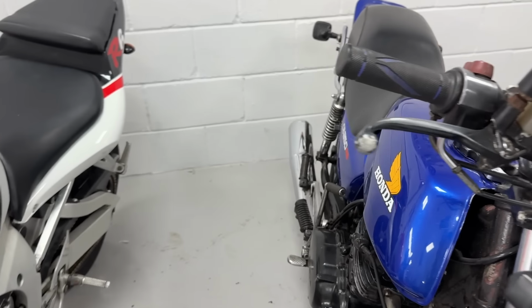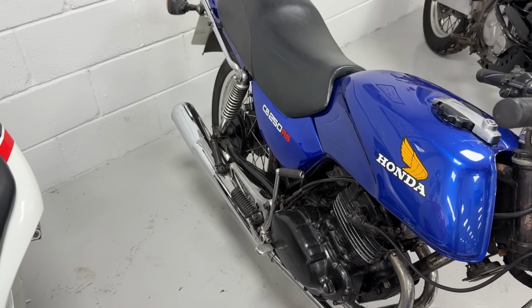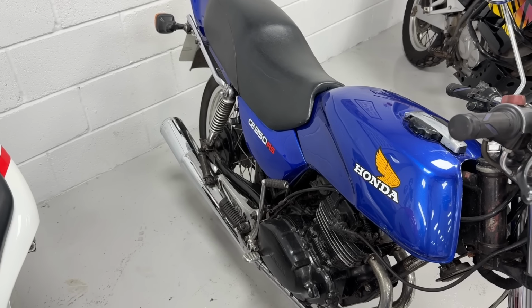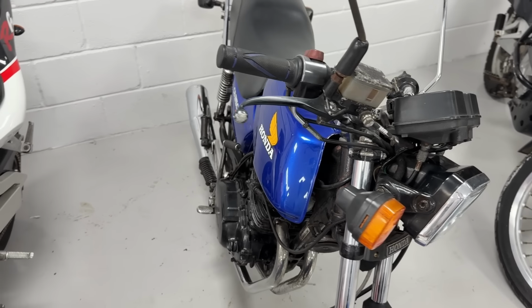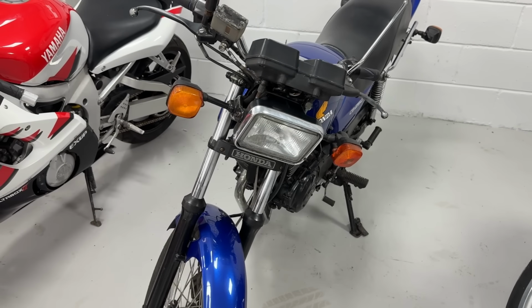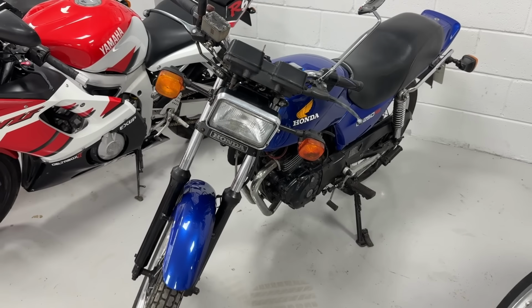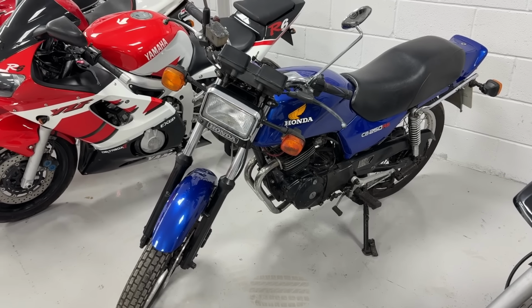Nice and light, easy, manoeuvrable bike, and ultra reliable because they're a four-stroke. Never seemed to go wrong. They were something that would just run and run and run. Very reliable, very economical, good little bike, really, but always a little bit overlooked in the market at the time.